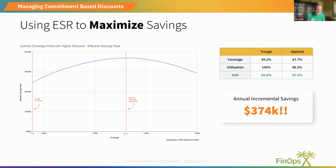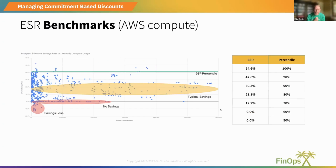And so, this can have a meaningful impact on your costs if you take advantage of it. Okay, next slide. One of the wonderful things about ESR is that it's quantifiable.